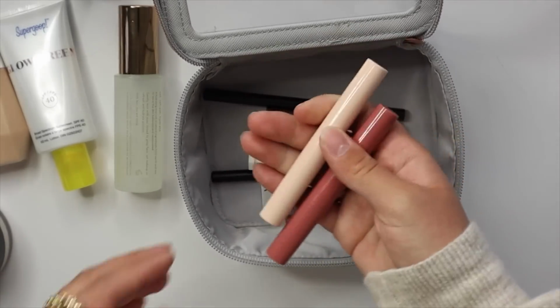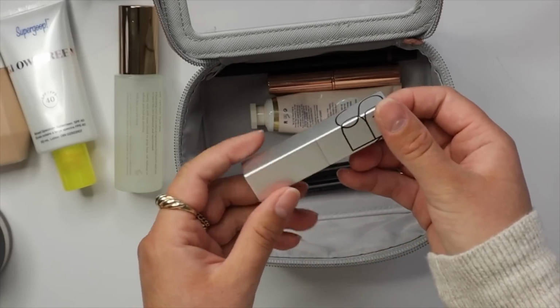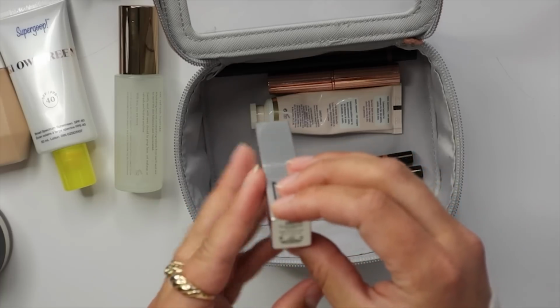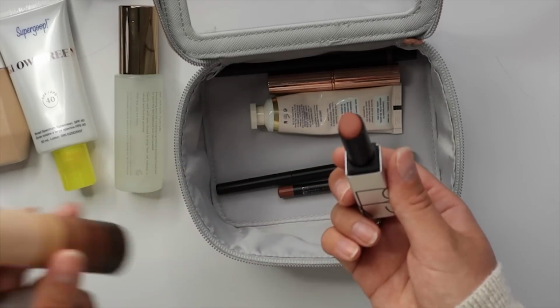So I have two shades in the M Cosmetics lip cushions. I have the Magic Hour and Venetian Rose. Of course, I had to have my NARS Soft Matte Tinted Lip Balm in the shade Brief Encounter. It's the perfect neutral brown and it matches that melt shadow perfectly.